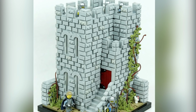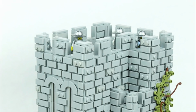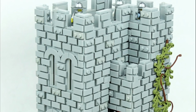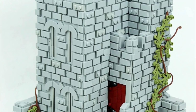This is all done in light gray, and all of these tiles have been separated by maybe half a stud or something. What that does is create a bit of shadow in between each of them, and it doesn't make the build really necessarily need to have dark gray or dark tan or light tan underneath these bricks, and there's enough weathered detailing for this small castle structure, even though it's all built in one solid color.